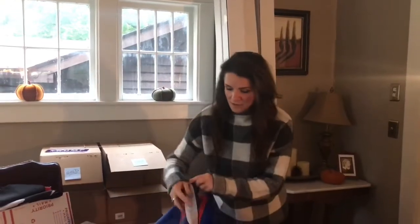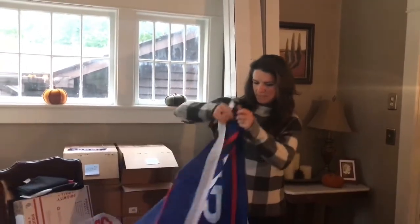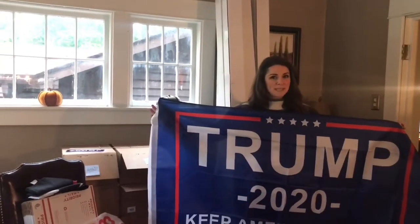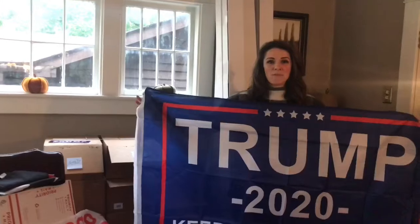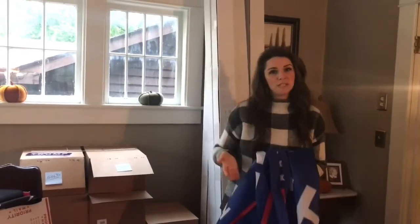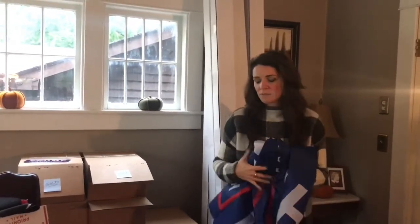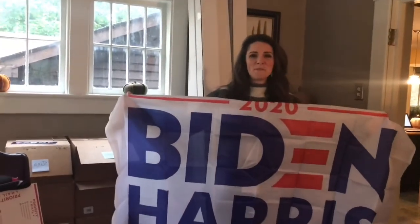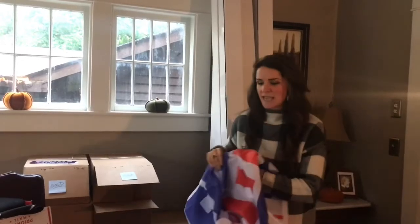So I just want to show you quickly. We still have in stock some of our blue Trump Keep America Great campaign signs. It's a 3x5 nylon. We have these available. We have the more heavy duty white Trump flags as well. And then we also have the Biden-Harris campaign sign, also campaign sign. I keep calling them signs. It's because campaign signs are all over the place right now. Campaign flag, 3x5 nylon. And basically what we're going to be doing is first come, first serve until they are gone and we don't have any left.